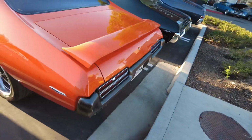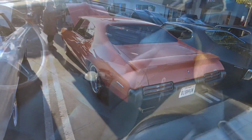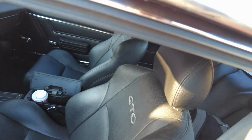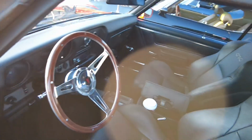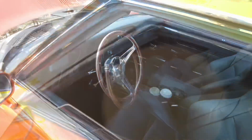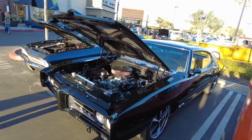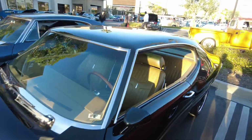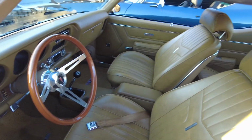Clean orange paint. Blacked out bumper, actually powder coated. Beautiful interior. Kept it original looking, but updated. Got a couple GTOs out here. This one's got a 5-speed.